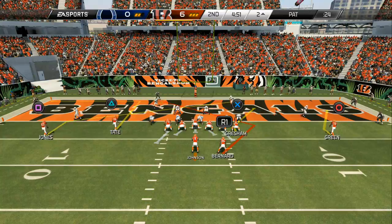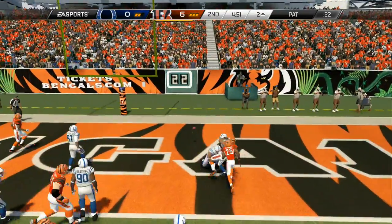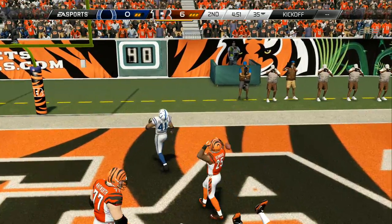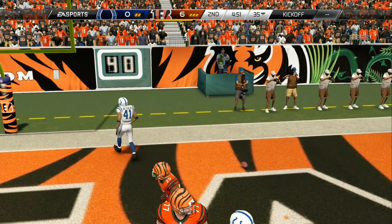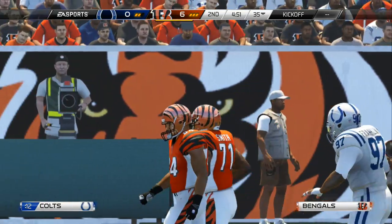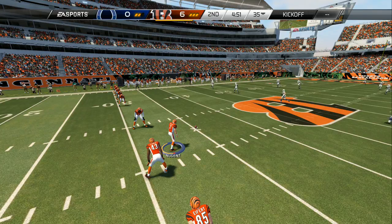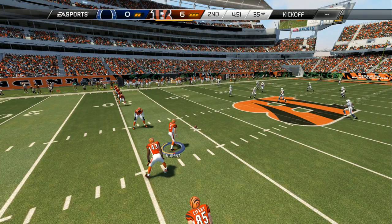Watch the blitz! Here we go! And trying to pick up... And they will do the work here on the two-point conversion. Good stand by the defense. They want the football back as they line up now in an onside kick formation.